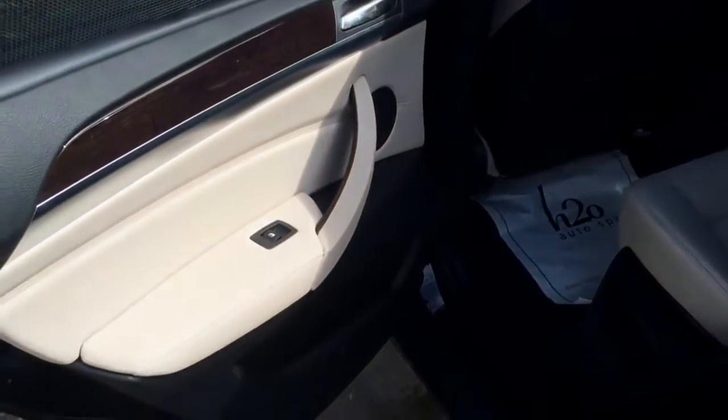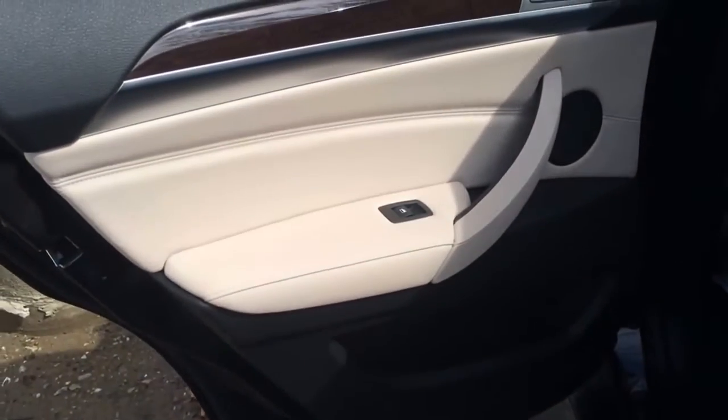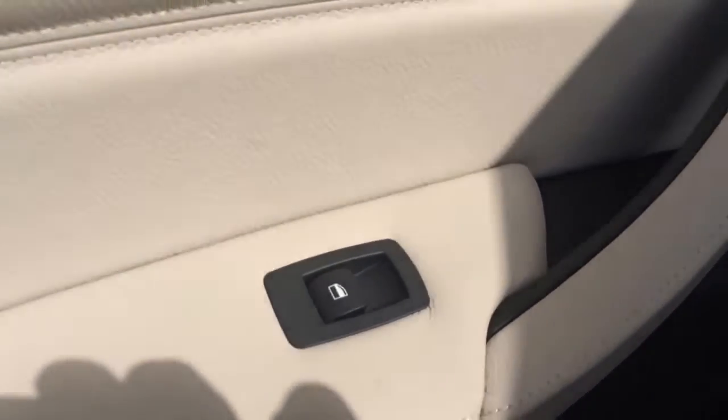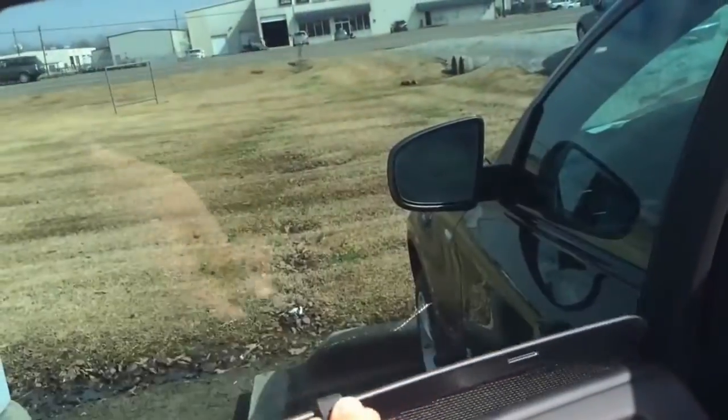Let's take a look at the back door. Automatic window. The two rear doors do come with sunshades that you can manually pull up or down to block some of the sunlight from coming into the car.